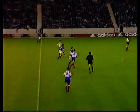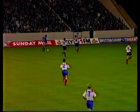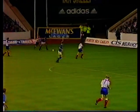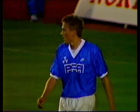Risom. Good dummy there by Nielsen, allowing the ball to go through there to Larsson. Nielsen too, very sprightly there. Taking on Goff. Good play by Nielsen. Excellent play by young Morten Nielsen. Taking on such an experienced defender as Richard Goff with great confidence. And with marked success on that occasion.